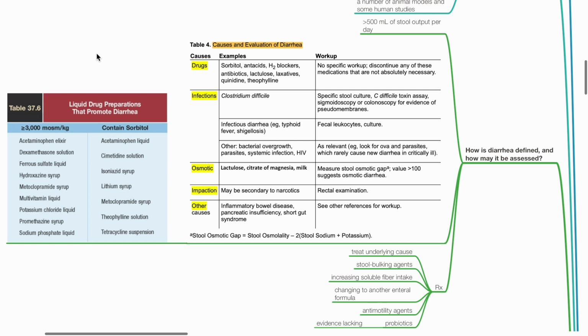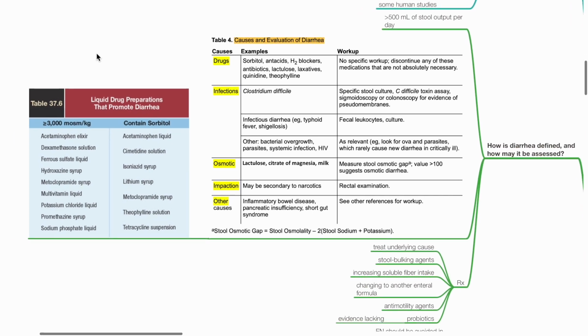Diarrhea is defined as more than 500 mL of stool output per day. Causes of diarrhea include drugs, infection, osmotic diarrhea, impaction, and other causes such as IBD, pancreatic insufficiency, and short gut syndrome. There is no specific workup for drugs. Discontinue any of these medications that are not absolutely necessary.